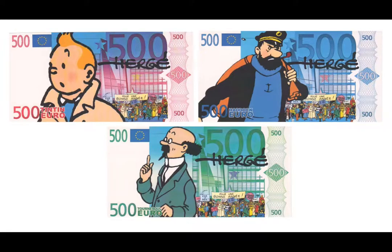And these are really large and very high quality, really glossy sheen on the front, and the imagery is just beautiful, spectacular. I don't know if this is the complete series, maybe there's more to it, but these three are the only banknotes I have, which features Tintin on the top left, Captain Haddock on the top right, and on the bottom we have Professor Calculus.